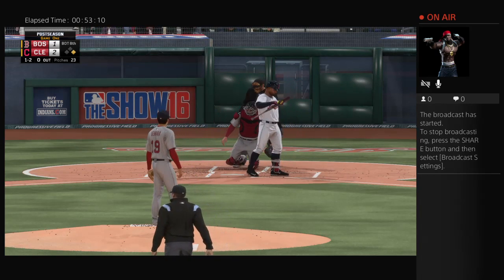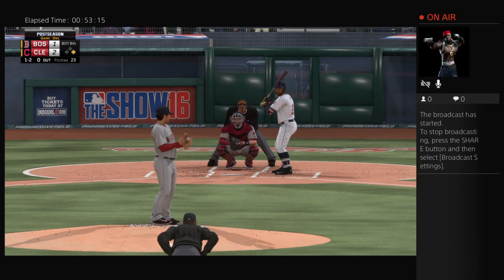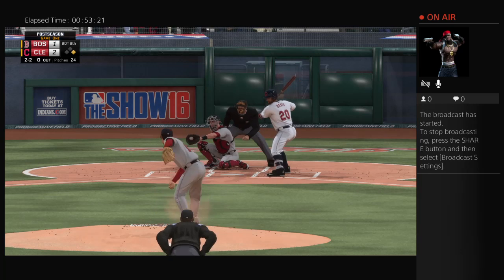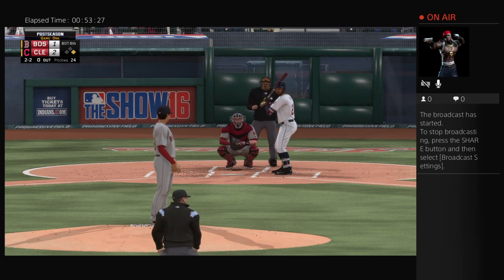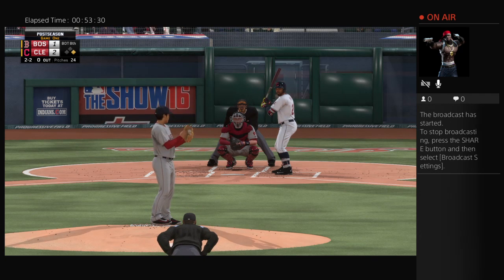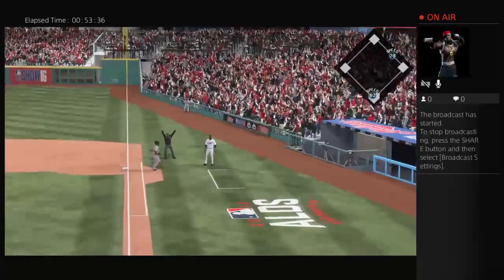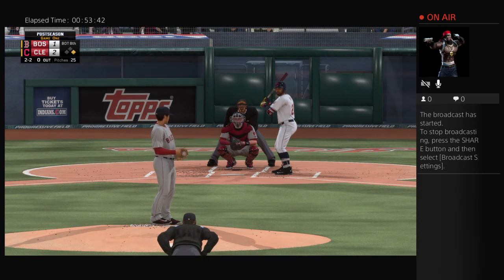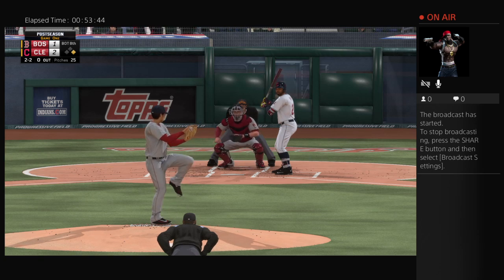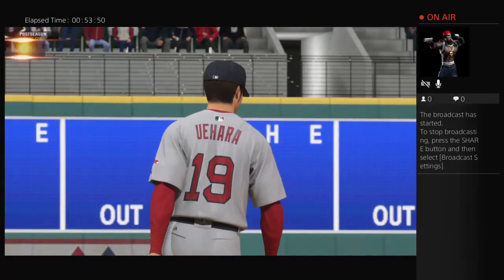Did a good job to shorten up and protect the plate, and he'll have another shot at it here. Uehara pauses. Here's the 1-2. And that misses, 2-2. Shot fouled over towards the coaching box. Got him swinging on the split-fingered pitch, and that's out number 1.